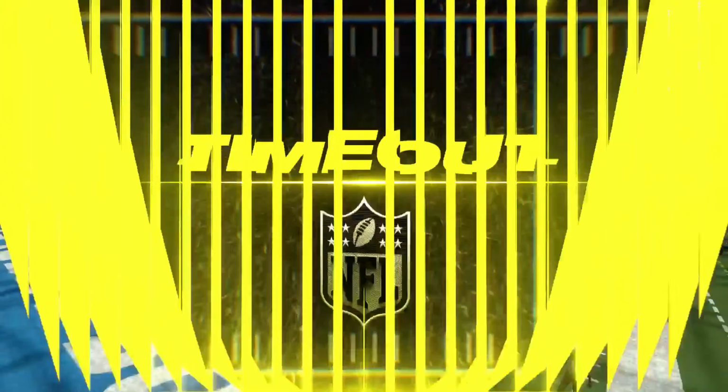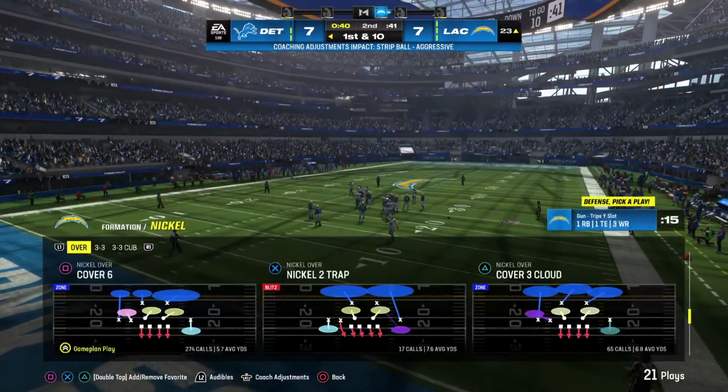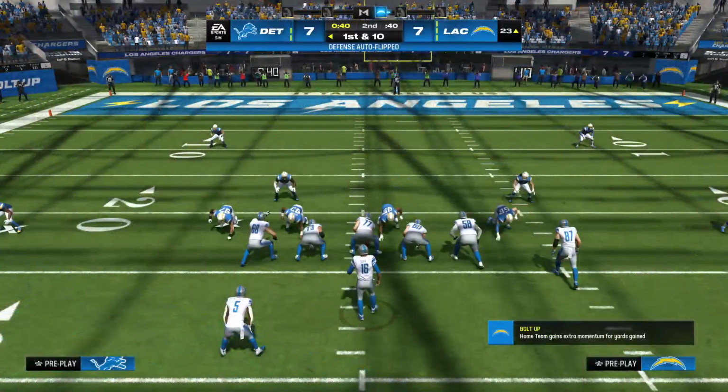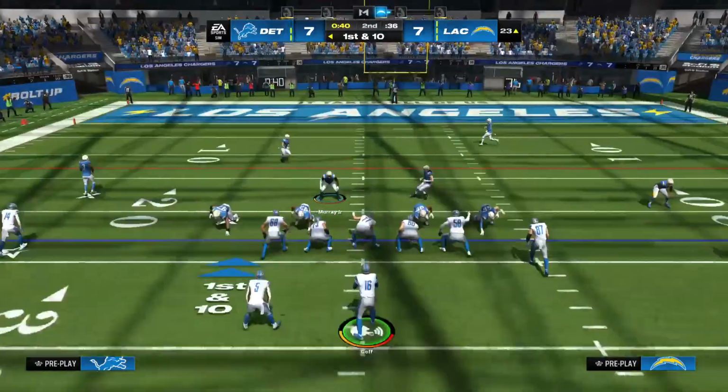The Lions will use the first of their timeouts as they'll stop it with 40 seconds remaining in this first half. Exactly what they needed right there, because they needed to use the ground game to take some pressure off, because the quarterback's been struggling a little bit.